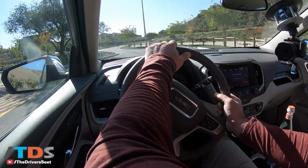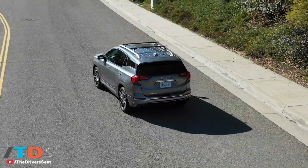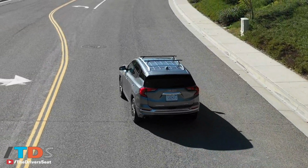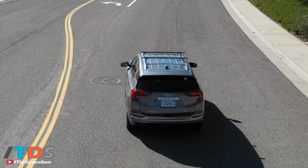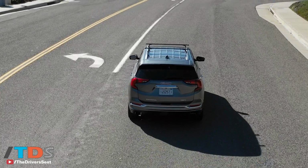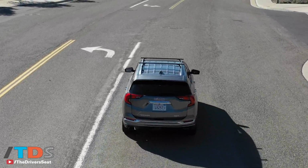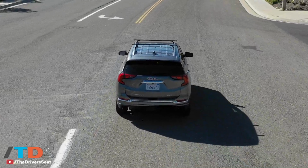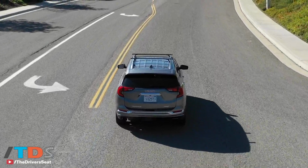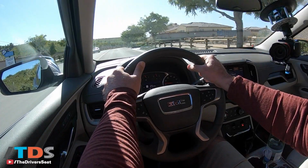So quietly, GMC has not only made a name for itself and really carried that industrial image for the brand, they've also launched a brand within the brand, and that's Denali. Denali accounts for almost 50% of sales, which baffles me that so many people are willing to spend that extra money. The starting price for a front-wheel drive Terrain is around $26,000.